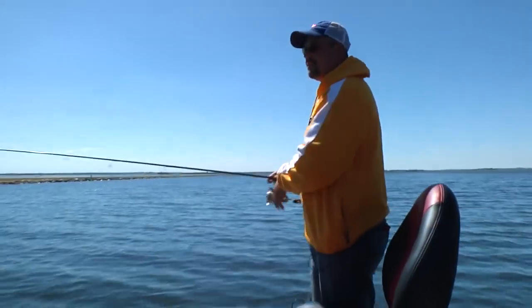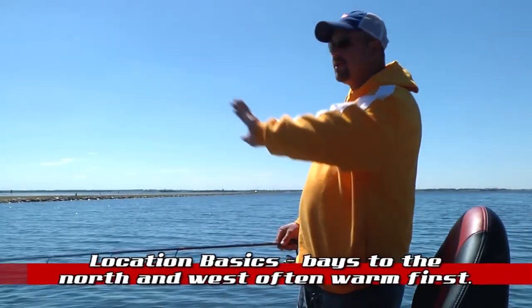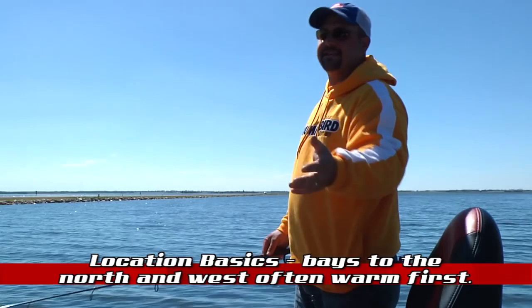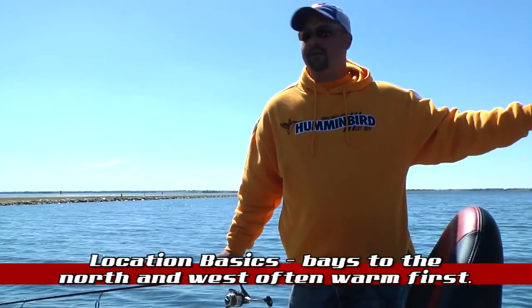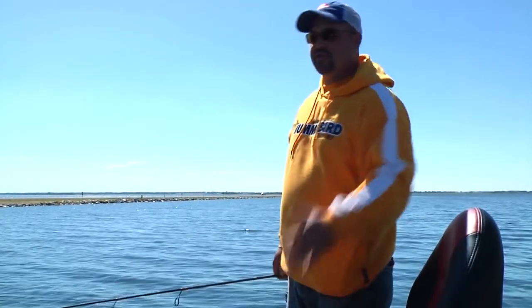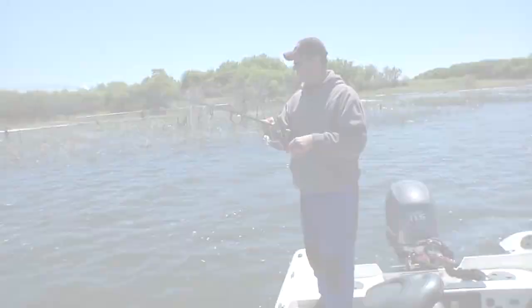This is a prime example of water temperature. We got back here in this little nook. This wind's been blowing up into these cattails, pushing that warm water out of the cattails. 63 degrees, warmest water all day. He lost a darn nice fish up there, caught one in here. I got bit off once, had a couple other bites, but you just hit these little pockets of warmer water and it's game on.